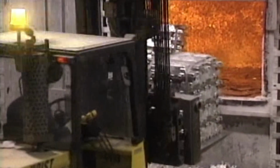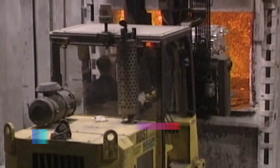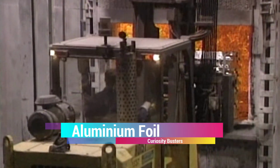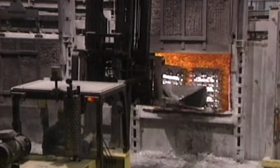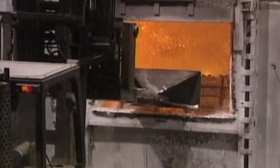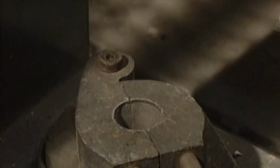Aluminum in a natural gas furnace. These ingots, called pigs, are essential in alloys with zinc, titanium, and silica. It takes 3 to 8 hours to melt 27,000 kilos of aluminum in this remelting furnace, which operates at 750 degrees centigrade. The fusion temperature of aluminum is 660 degrees centigrade.